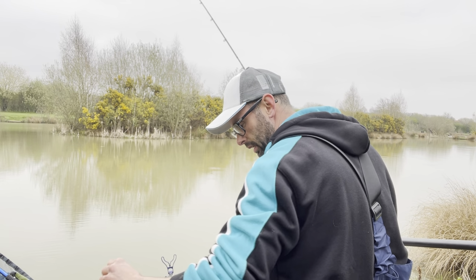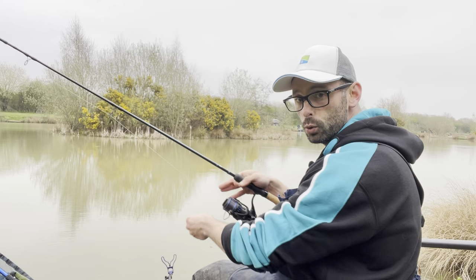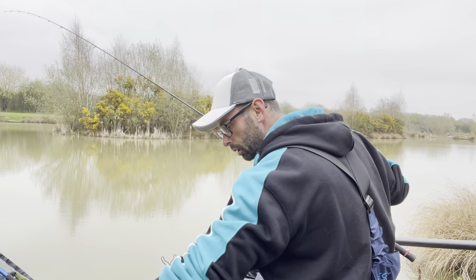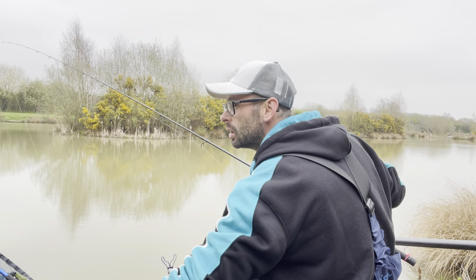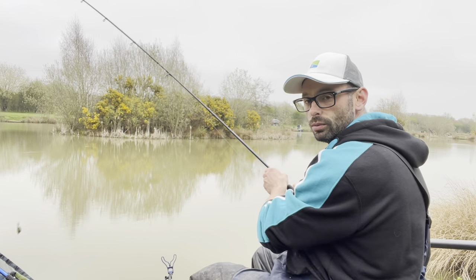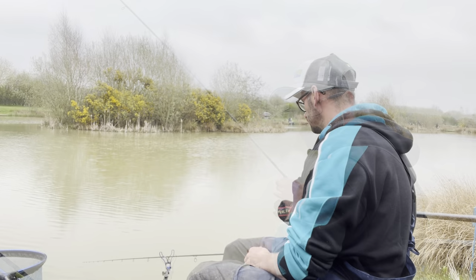So I just used, like I said, the pellets with them liquids on. They're not normal liquids. They're like what you get with the proper food-based liquids, and a bit of strawberry syrup. Well, that's what you need. I can't stress enough how good food-based liquids are, liquid liver hydro, fish hydros and stuff like that. But yeah, so I'll catch you in a bit, guys. Hopefully we'll get a few.